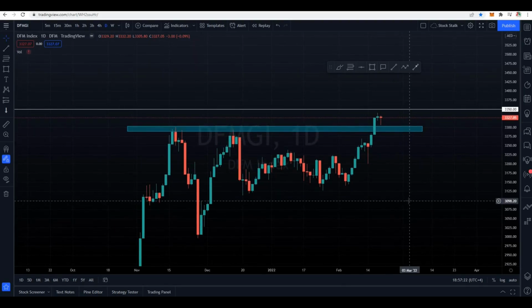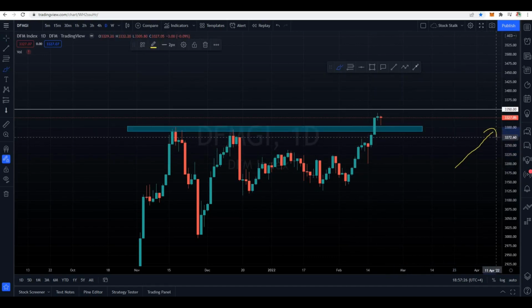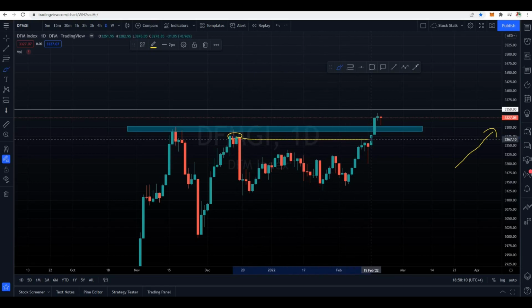Weekend has already started. Last trading session of the day, we have closed at 3,327. Market has closed in red, but trust me guys, this candle is still bullish. Previous resistance, as we know, was right here at 3,275 to 3,280 level. Market has already broken this resistance. The major resistance was around 3,300. Market broke this resistance as well.